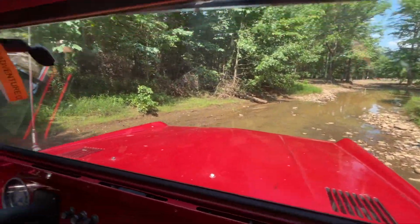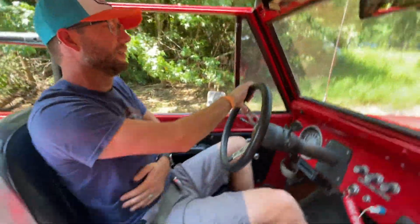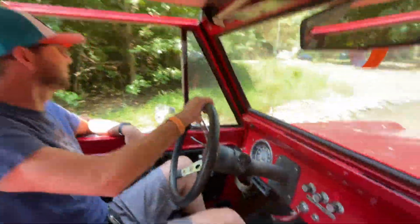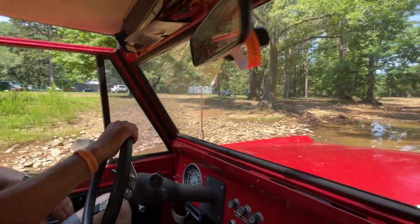Alright, so we need air ride seats. Making a list. New suspension. That's pretty bumpy. Kidney belt. And lose my beer gut because it's flopping all over the place. That was beautiful. Oh yeah, there's our trailer.